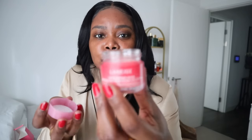So does it smell of anything? Yeah, it smells quite rosy. And the packaging is so cute. Nice and pink. Very girly. I love it.